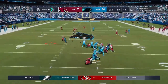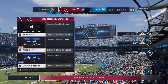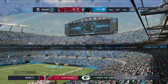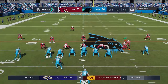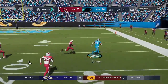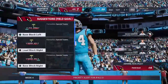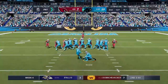On 1st and 10, Newton. And a quick throw here, that's complete. 5 yards on the catch there brings up 2nd and 5 at the 44-yard line. Newton. Got a man, and he hits him in stride. And he'll take this into the end zone. Touchdown, Carolina. A big play there. With his 2nd touchdown of the game, 4th of the year. And the Panthers, they widen their lead.